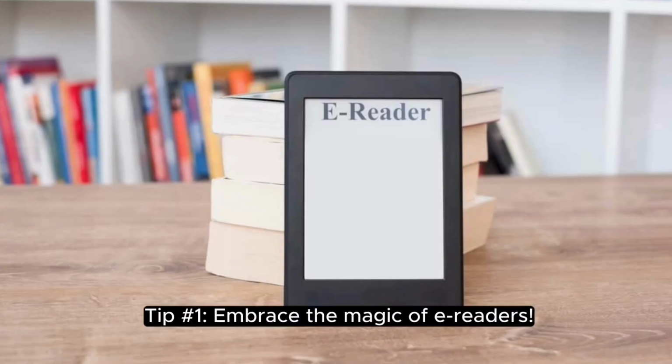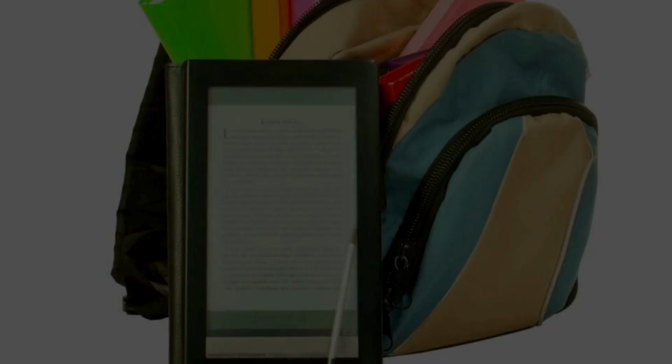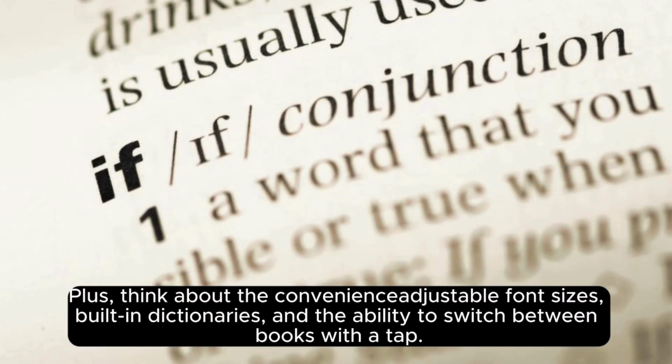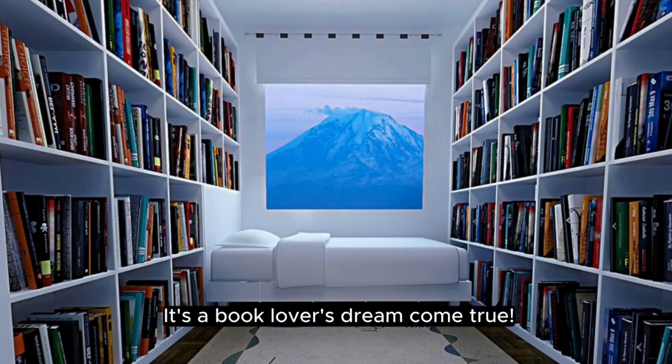Tip number 1, embrace the magic of e-readers. Gone are the days of lugging around stacks of books. With an e-reader, you can carry an entire library in your backpack. Isn't that just mind-blowing? Plus, think about the convenience: adjustable font sizes, built-in dictionaries, and the ability to switch between books with a tap. It's a book lover's dream come true.